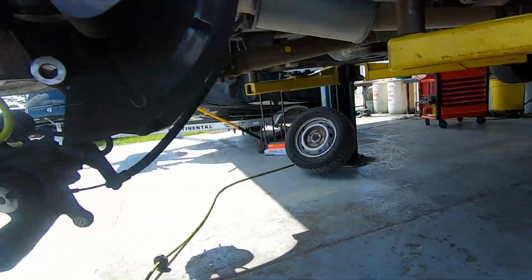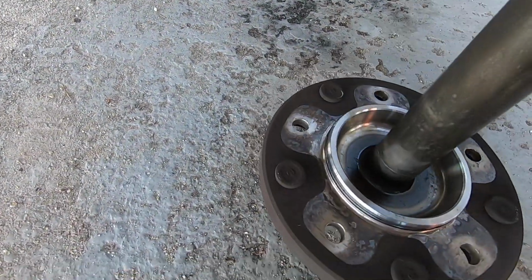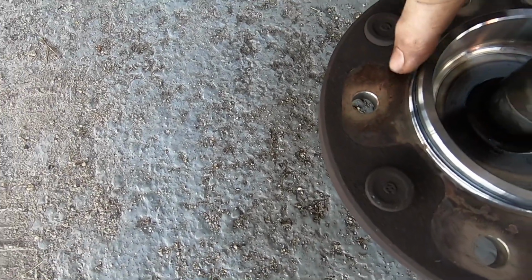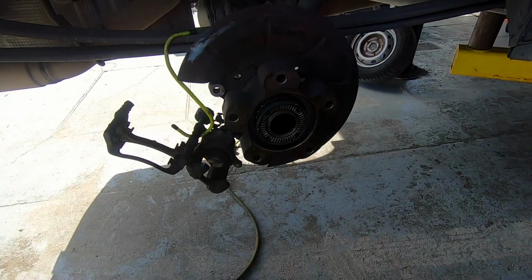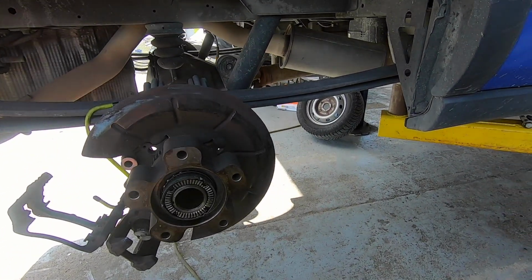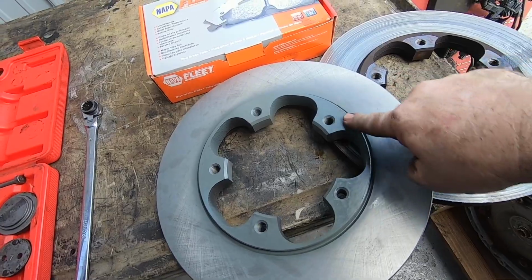There's 3 dots on the hub and there's 3 dots on the axle. You see there are 3 dots. Kind of hard to make out, but there's 3 dots on the axle too. They also say not to reuse the bolt. Ford does recommend replacing the bolts, so keep that in mind if you're doing rotors on these. You'll need 10 bolts. This rotor's much prettier.